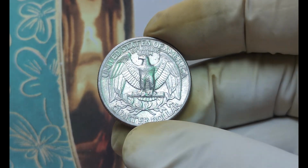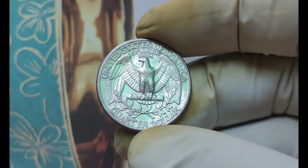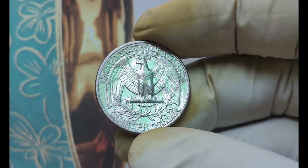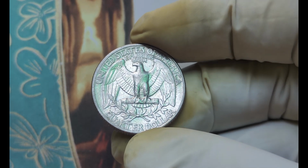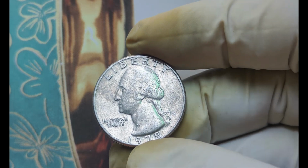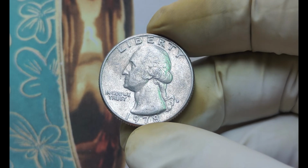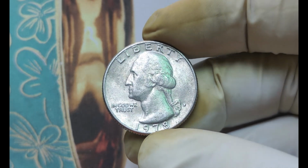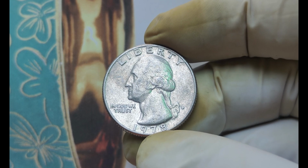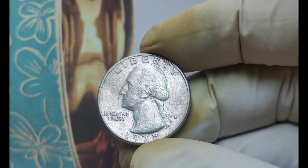The Washington quarter was first introduced in 1932 to commemorate George Washington's 200th birthday. By 1978, the series had been in circulation for decades, with millions of coins struck at the Denver Mint. This year's quarters are composed of a copper-nickel blend, as the U.S. had stopped using silver in general circulation coins by 1965. But don't let the lack of silver fool you. There are still treasures hidden in these coins.